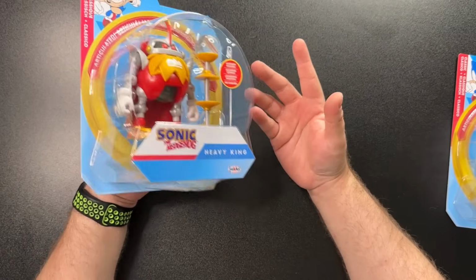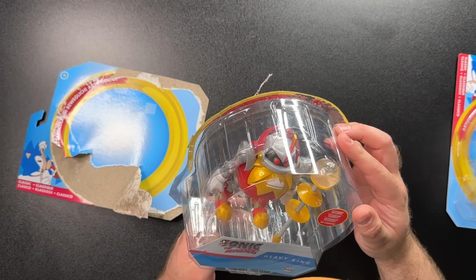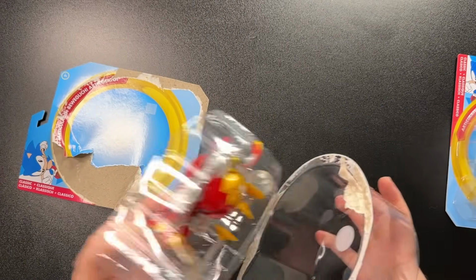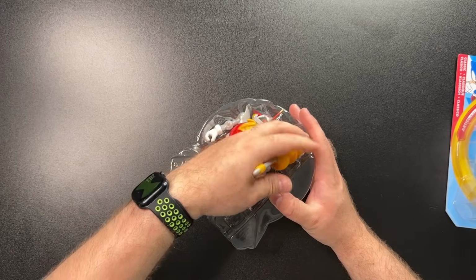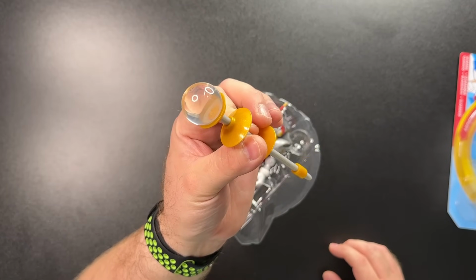But anyway, Heavy King, let's unbox him. This one is actually well put together. This one requires a little bit of effort to unbox. I'm not seeing anything tying him down, so we could probably just properly unbox him. First, we'll get the scepter. This is probably my favorite piece, to be honest. This is so cool looking.